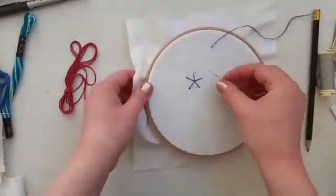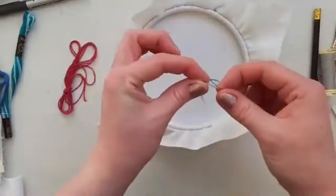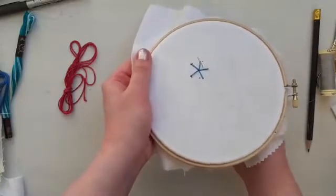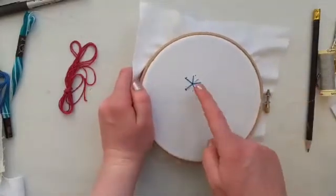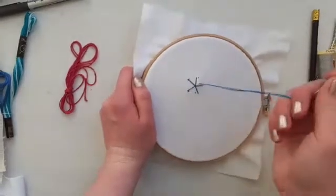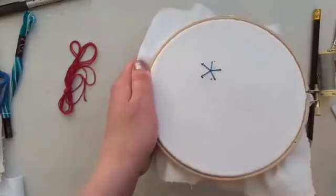Actually, what I think I might do, so I'm just changing my mind as we go, is I might just create 3 little stitches inside one of these spokes, because we're actually going to be covering this whole shape with the woven rose stitch, so we're not going to see these little stitches. So that's a good way of finishing this thread.